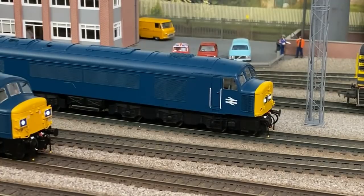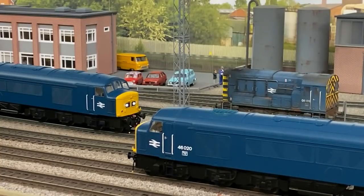It'll be interesting to see if the Heljan Peak can knock Bachmann's model off the summit. It's certainly climbing up Heljan's release schedule, and it'll be more electronically sophisticated with a better cab and buffer beam detailing from the factory. However, I can't comment on the overall shape because I've not had them up side by side yet. It'll be interesting to see if the Heljan model will force Bachmann into a change of altitude with regard to their model. The Bachmann Peak is a good model, and in today's price crazy market it holds up well, retailing at £136. I suspect you'll pay significantly higher for the all new Heljan version.